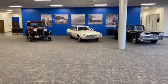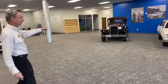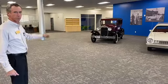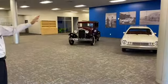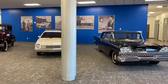A few of our old cars that we have here, including the 1931 A model that was sold new by George Coleman Sr., my grandfather, who started the business in 1930. And a few pictures on the wall to commemorate our history here too.